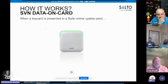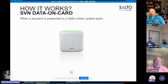When I go by a SALTO wired reader, and we do have the ability to do this with some of our wireless locks as well, this makes it a little kind of cleaner to explain. But let's say an elevator or the main front door or the staff break area, the places where people are always going, I present to that credential. There is a controller, so it can control a door. It doesn't necessarily need to.